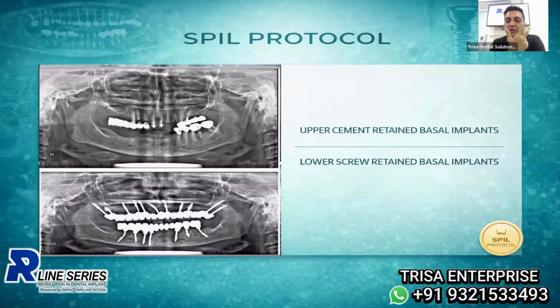I need to take care of retrievability in the lower jaw, especially when you're removing large molars. There could be tissue shrinkage. I need to manage prosthetic space, and I need to leave my ego aside while working. What's the solution? Single piece cement retained basal implants on top to get the economics down.